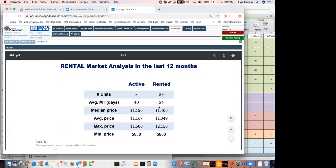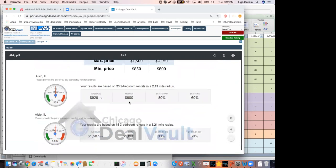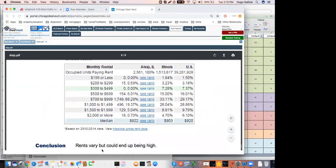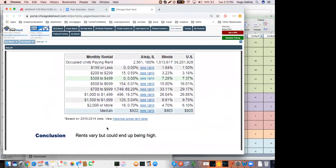A month, 34 days. What are the ongoing market rents for a 2-bedroom and 3-bedroom? What are they renting for? So the median for a 2-bedroom is 900, a 3-bedroom is 1,800. This is sort of like the breakdown of the rents and below the conclusions. So rents could end up being high and they stay in the market for about a month or 34 days.